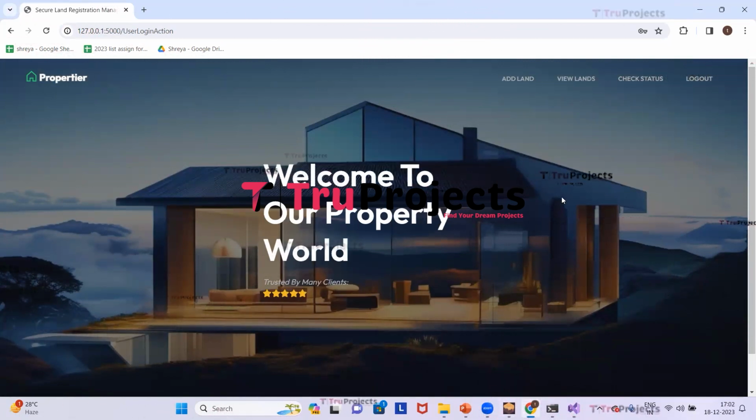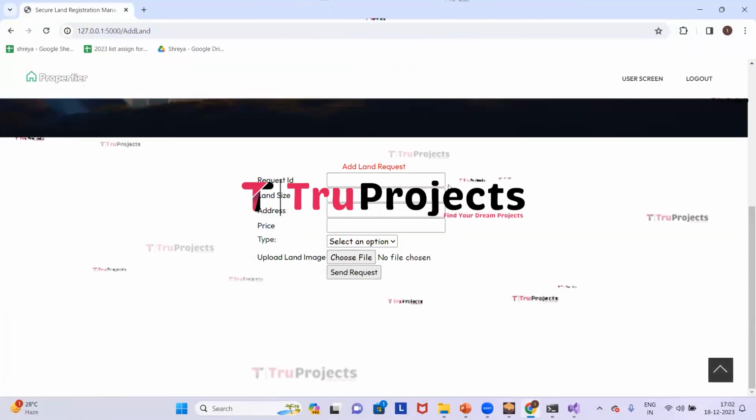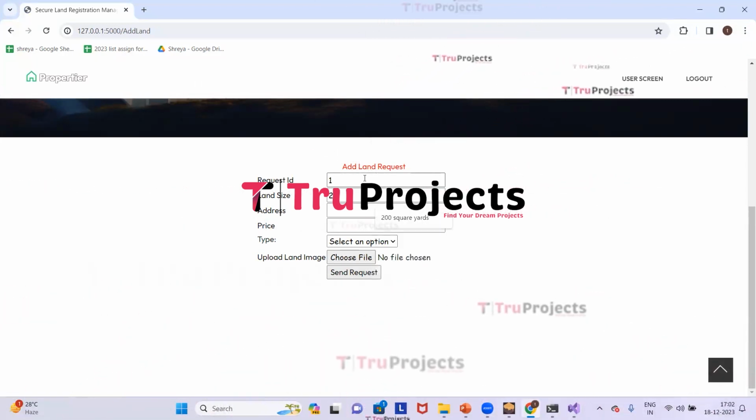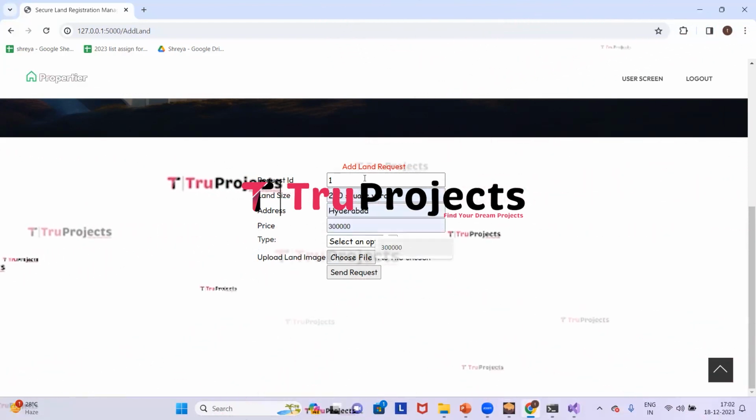As a Ramu seller, he needs to add the land. For that, we need to click on add land. Here we need to provide all the land details. So the request ID is 1 and the land size is 200 square yards. Address is Hyderabad where land is located and the price is 30 lakhs.